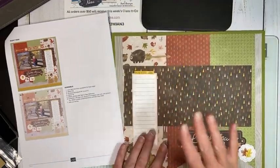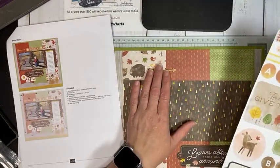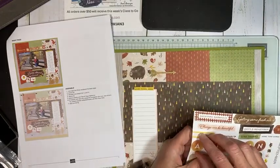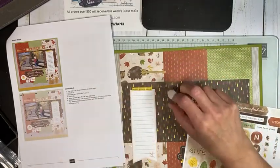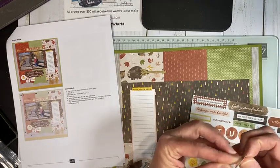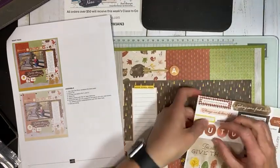Now here, we're gonna leave that for a minute because I wanna figure out where I'm gonna place this. We're gonna use the word autumn. You know what? I think I'm just gonna do this. Let's just hope I have enough room. Okay, so we're gonna do a. You know what? Let's pop these out because I think I'd like to have a little bit more dimension on it. All right, so we're gonna do A, and I'm just gonna leave it right there so I know.